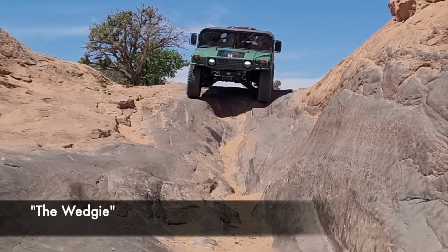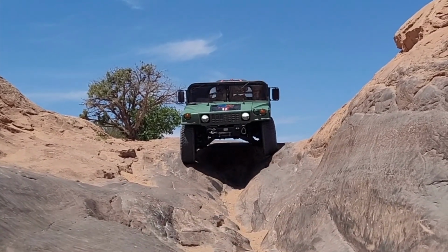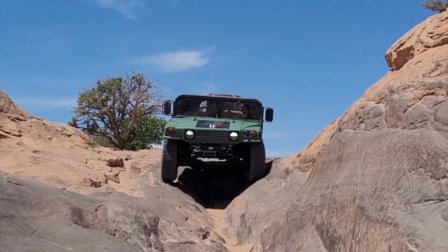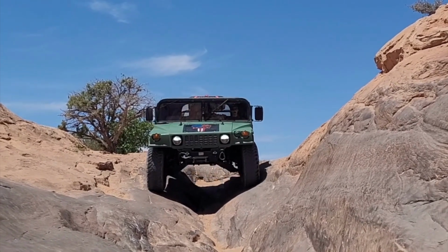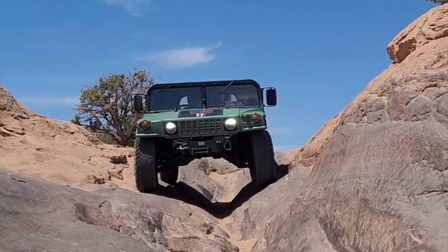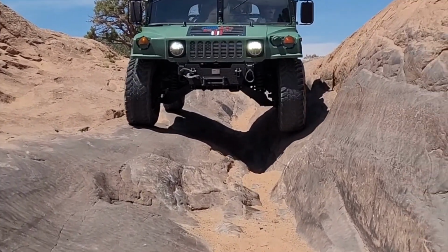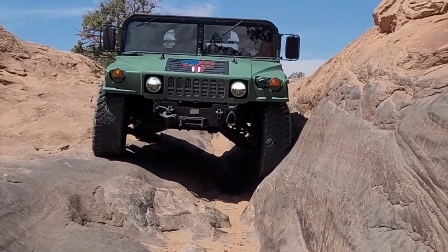This obstacle is called the wedgie, also known as the V-notch. It's a fun obstacle. It's not that challenging. You just gotta keep your tires on both sides. So you're kind of riding on your sidewall a little bit, which feels a little unnerving as the tire starts to slip, but as long as you keep it up on the edge, it's a pretty easy obstacle.